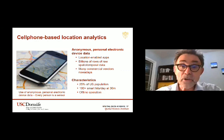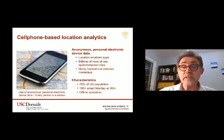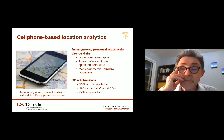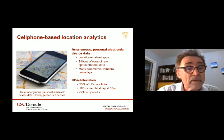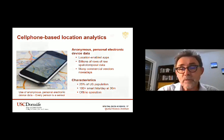There are many commercial vendors now that produce phones and, of course, are busy aggregating data from people's phones anonymously. The characteristics: we have data sets in the United States now that cover 25% or more of the US with a phone that participates. There's 100 or more smart hits per day at a resolution of about 30 meters, and there's a possibility of offline operation. So another new and important and quick and big data set that we could use to understand various facets of human behavior, both in a crisis like COVID, but also in ordinary times, as we work to refine our ability to bring products to market and find customers for those products.